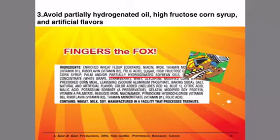Number 3, avoid partially hydrogenated oil, high fructose corn syrup, and artificial flavors. As seen here, you can underline the partially hydrogenated oils. Take about 10 seconds to see if you can find where artificial flavors and high fructose corn syrup are in this ingredients list.